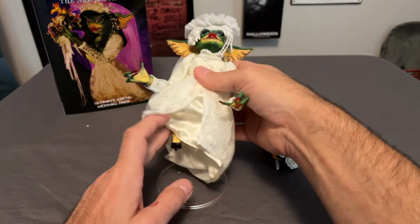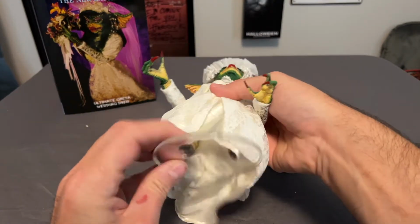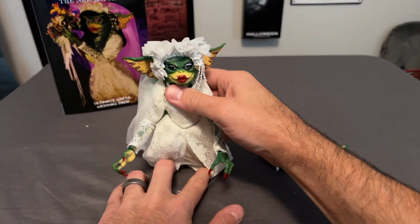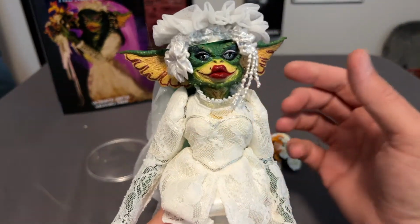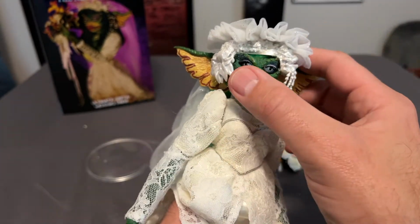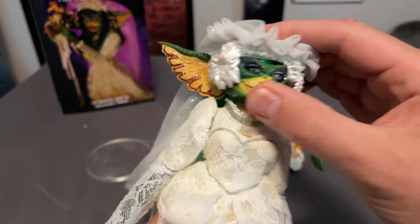I did have to put her on this NECA stand here, and I generally don't like these stands, but for the gremlins, I find that these stands work pretty well typically. So that's why I tried to put her on one. Well, let's just take her off of there anyway, and we'll figure that out later. Before we get into the detail of the figure, let's do the articulation. Now, this is your standard gremlin. Got a head that moves side to side. It looks like it moves up and down a little bit, but mostly just side to side.